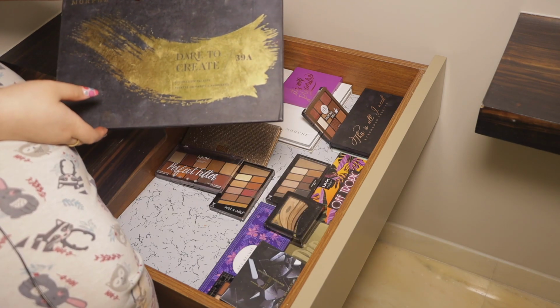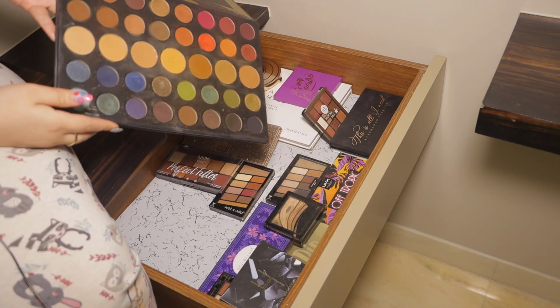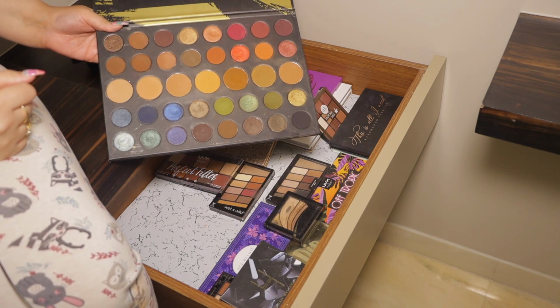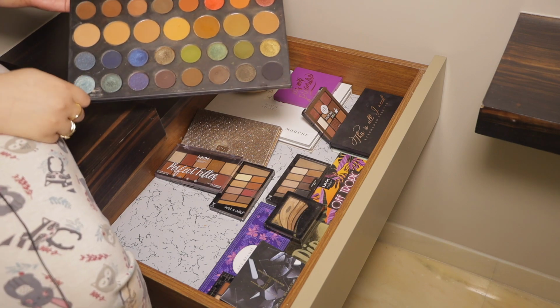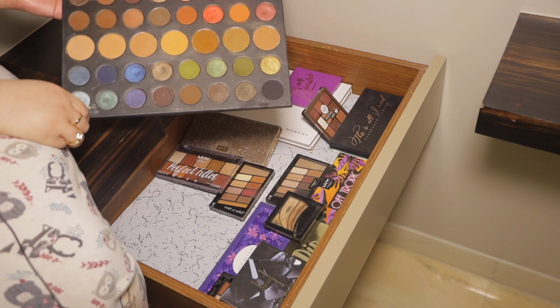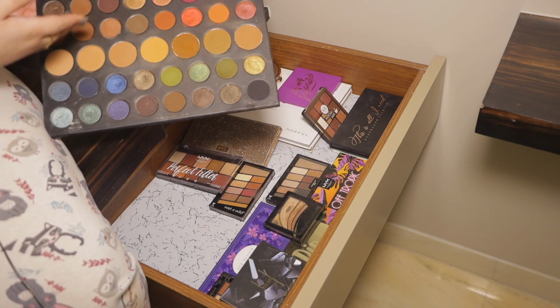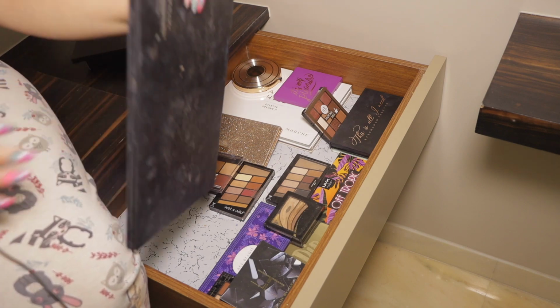This is the Morphe Dare to Create 39A palette. So this one has 39 shades. This is the largest palette in my collection. Got some really beautiful tones. Like these greens I will use, these blues I will use, but again I don't grab for bigger palettes. I wish I did because the quality is super amazing. I love it, but I just don't use it.